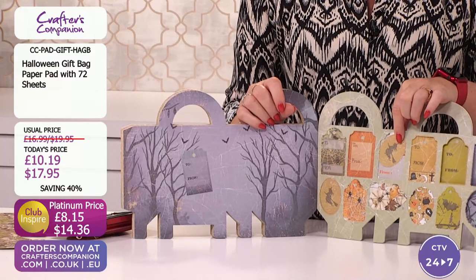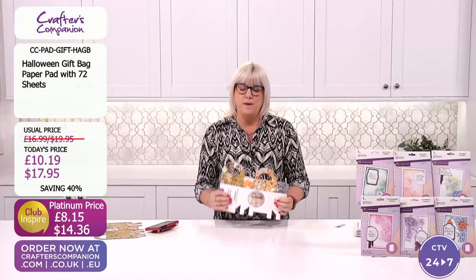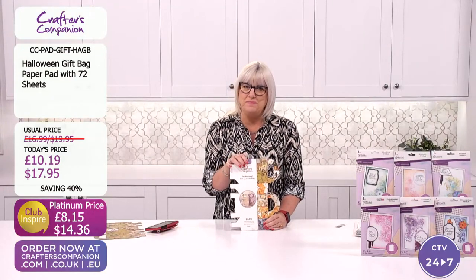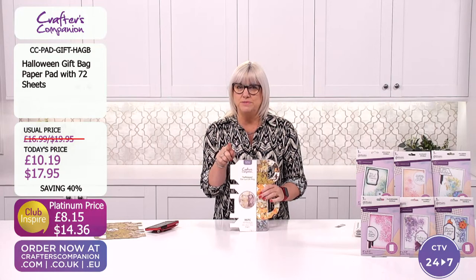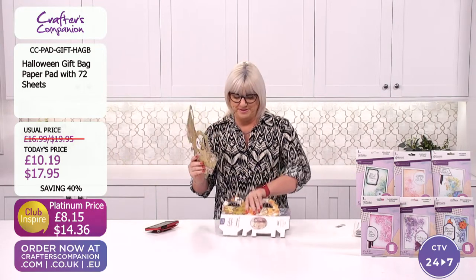You've got all your little tags that just pop out as well, which are amazing. It's such a cute little bag, this one, and I absolutely love it. Jan's going to show us some samples, and I'm going to whiz this sheet over to her so she can make one of these up for you.